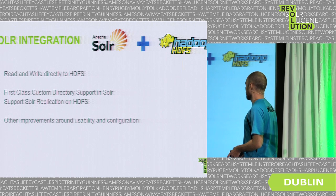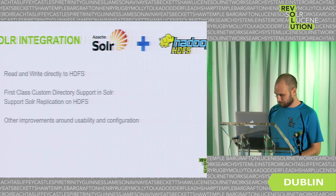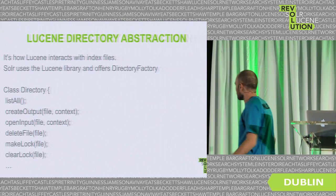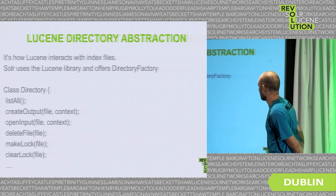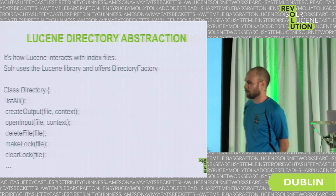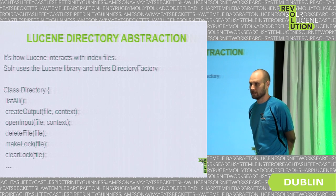So basically, this was our first focus. How do we read and write from HDFS? How do we handle the performance issues? And so, a little bit about what I talked about just now, the append-only file system. But basically, Lucene, like I said, uses this directory abstraction to read and write files. It's pretty simple. You can create an output file, create an input to read, delete a file, and then there's the make and clear lock for making sure more than one index writer doesn't mess with a directory at the same time.